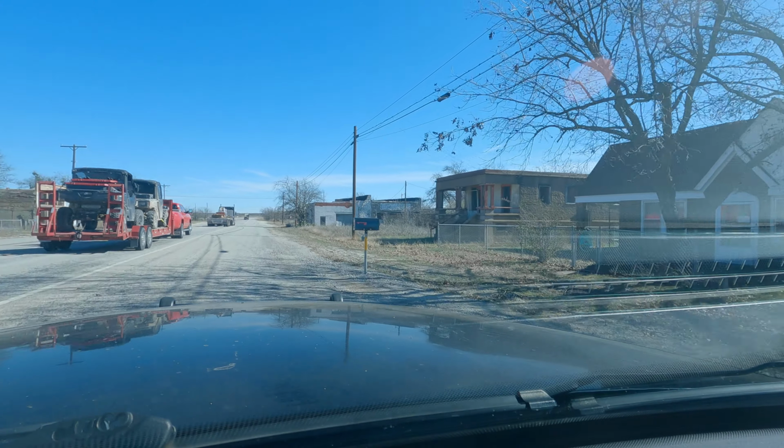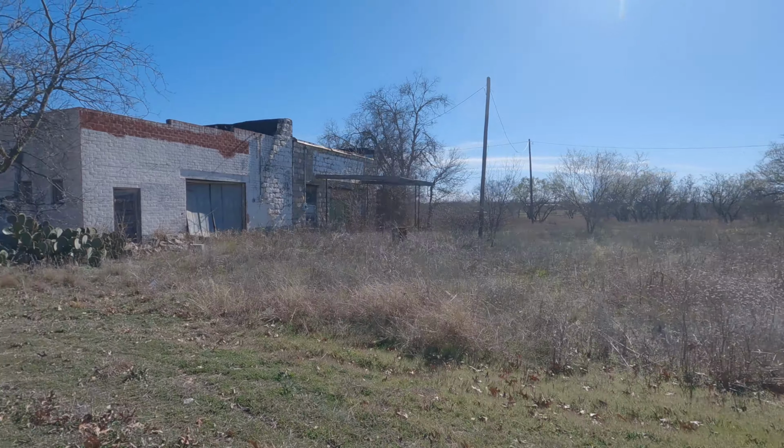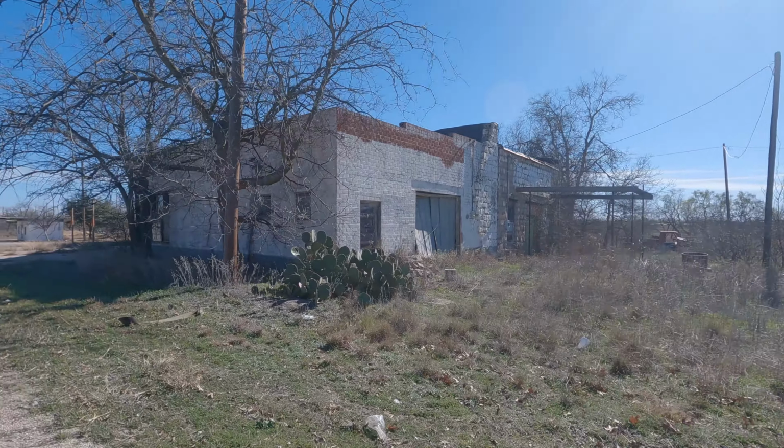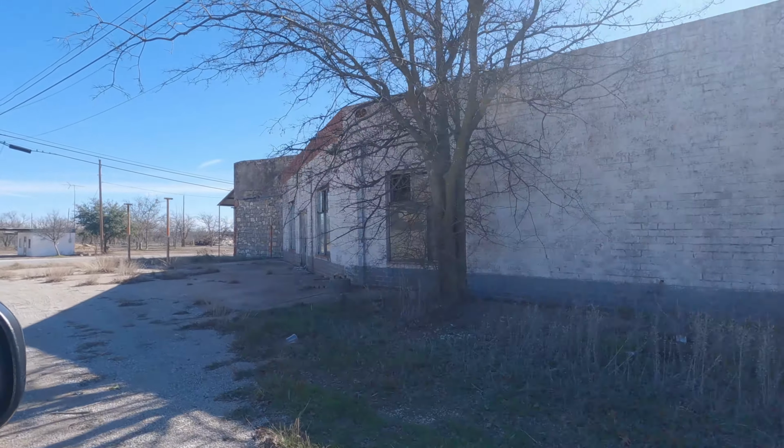I'll show them this one. This one's real unique. I don't know what to think about this. That is crazy. Got a base for it too. Yeah. See that truck back there? Oh, there's a truck back there. I guess this was probably the old service station or maybe not. I don't know, some kind of store.